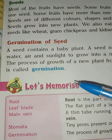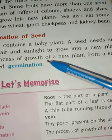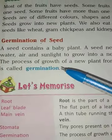Now student, once again, what is germination? Yes, the process of growth of a new plant from a seed is called germination. Student, today I told you about germination of seed. I hope you all must have understood today's topic.